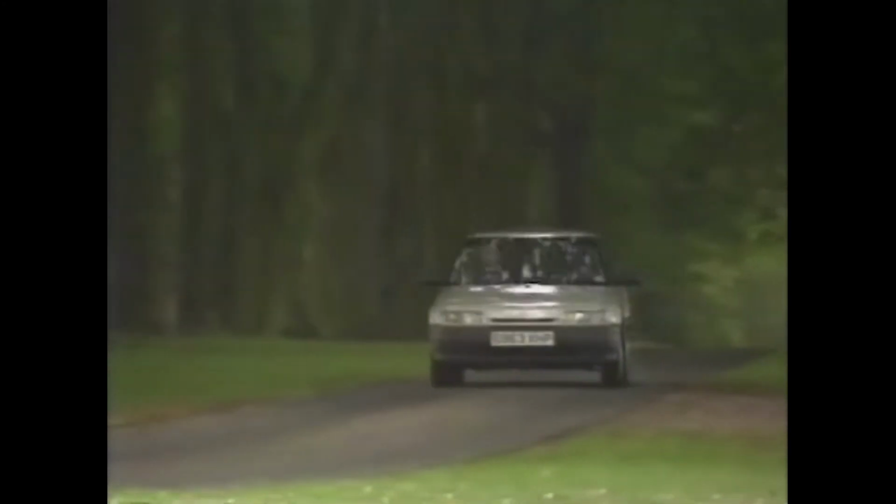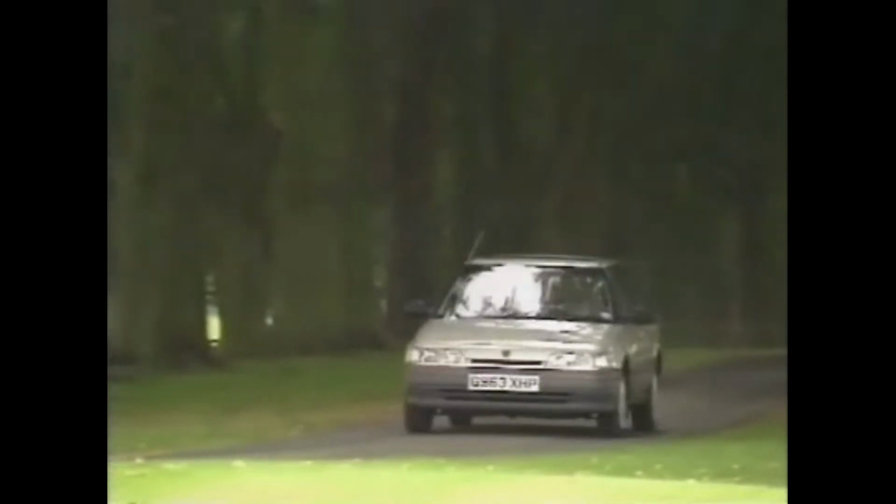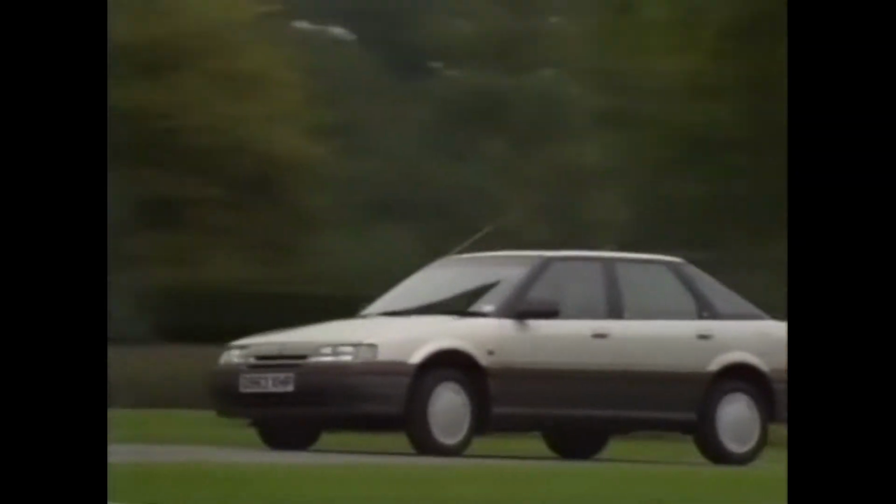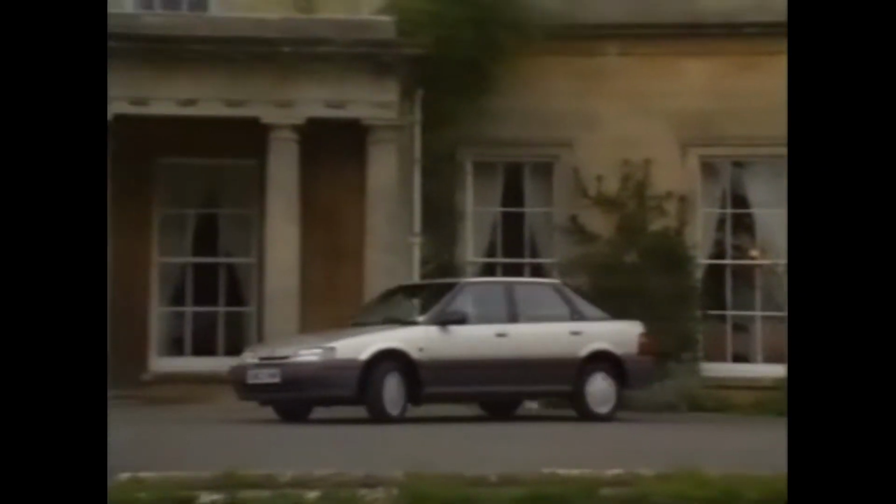Now, while it's a joint development, this is very much a Rover in its own right. The engineers have been closely involved in all details of the design from the very first clean sheet of paper. And indeed, the cars built here are significantly different to the Concertos built and sold in Japan.